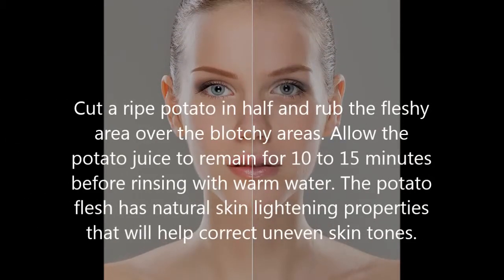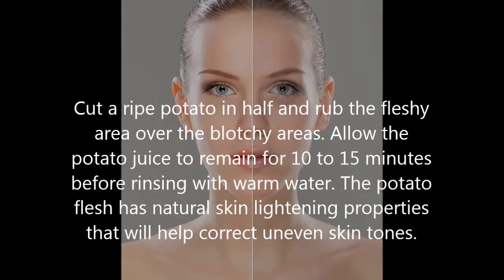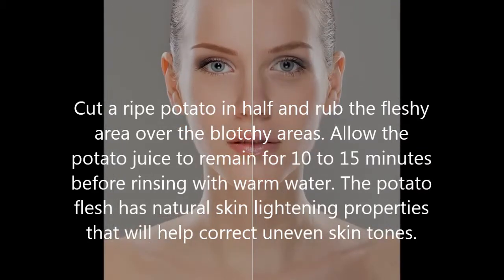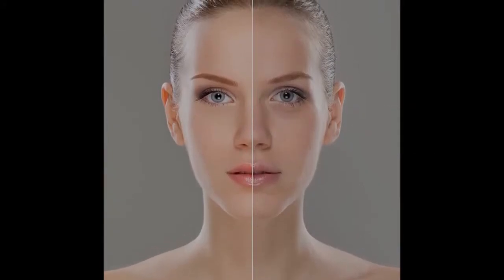Cut a ripe potato in half and rub the fleshy area over the blotchy areas. Allow the potato juice to remain for 10 to 15 minutes before rinsing with warm water. The potato flesh has natural skin lightening properties that will help correct uneven skin tones.